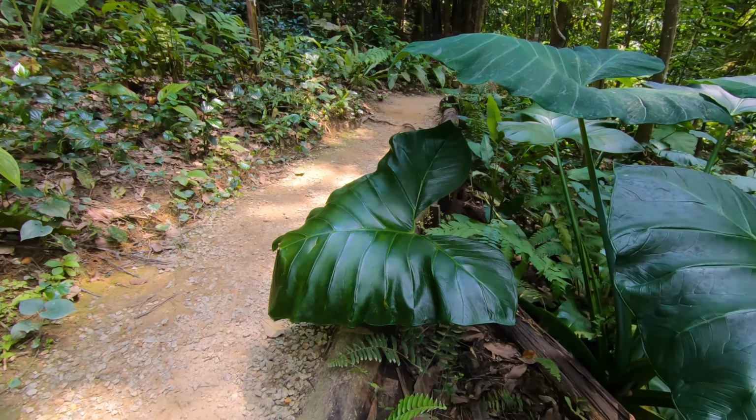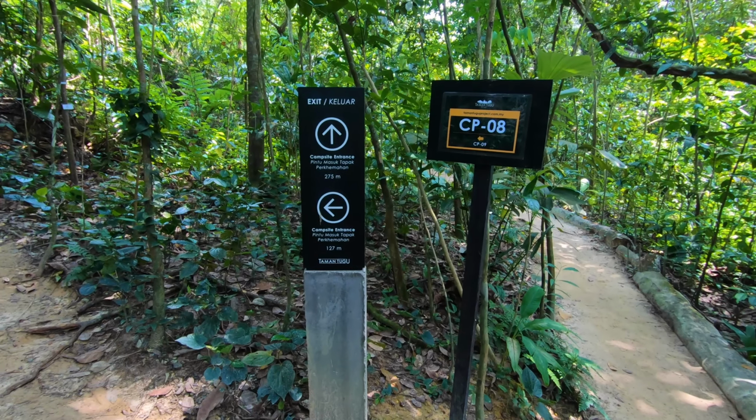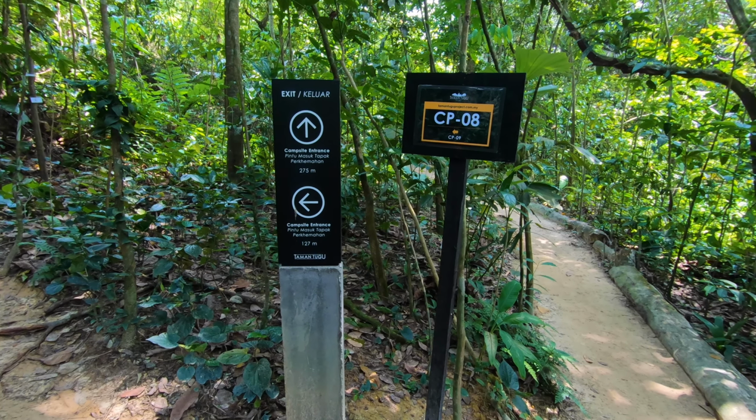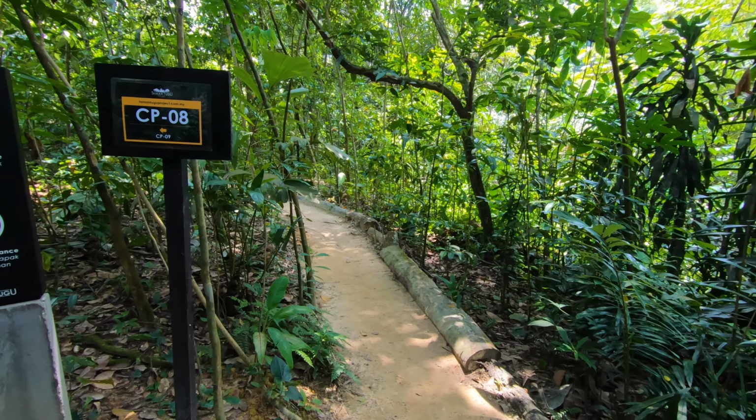Oh, look at the size of these leaves. Wow. Bloody hell. So for the campsite entrance, we can either go for a walk of 127 metres or 275. We're going to go the longer one this way. I'm enjoying this so much.